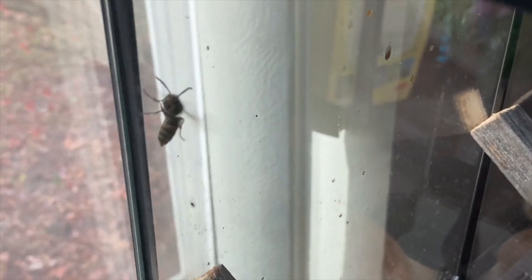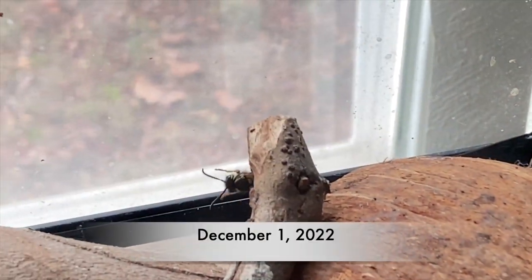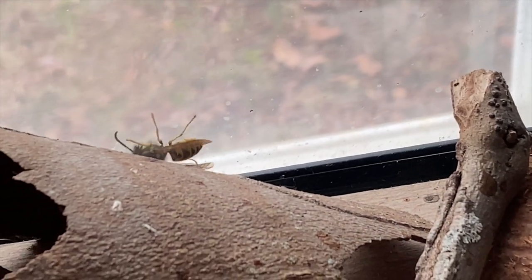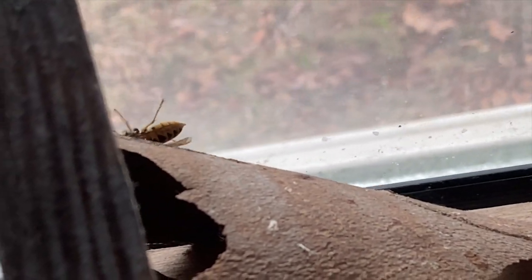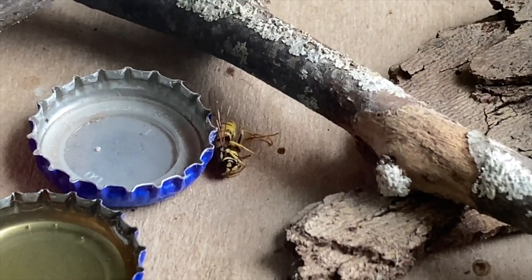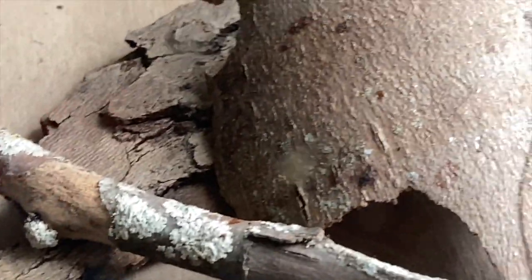November 30th, 2022, Vespula Germanica. We still have two female workers in the habitat. Vespula Germanica. One worker waking up in the morning. Looks like we lost the second Vespula Germanica worker. One is still alive. That's our last sole survivor for this habitat.